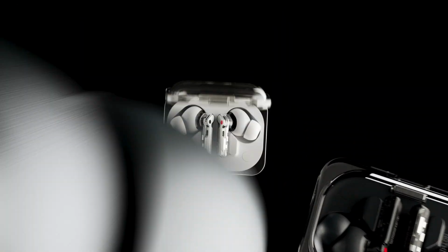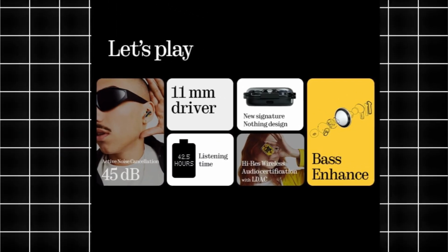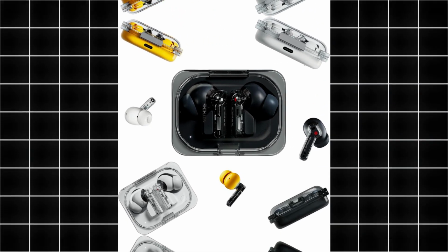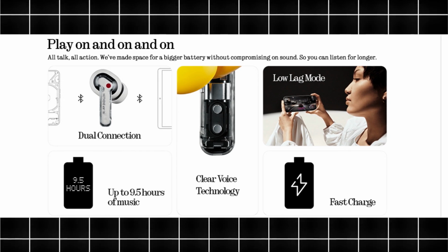These futuristic earbuds bring more than just music. With powerful 11mm drivers and adaptive noise cancellation, the Nothing Ear delivers deep bass and clear vocals. Switch between devices seamlessly and enjoy up to 42.5 hours of playtime with the case. And here's the game changer: ChatGPT integration. Ask questions, get quick answers, or even search the web using your voice right from the earbuds.